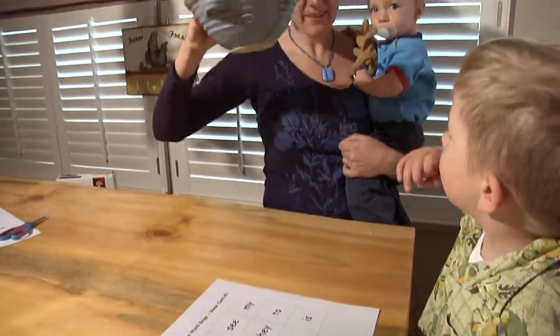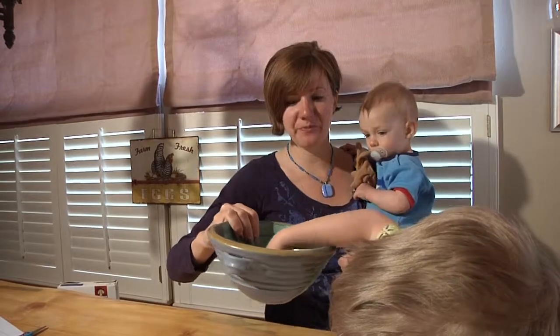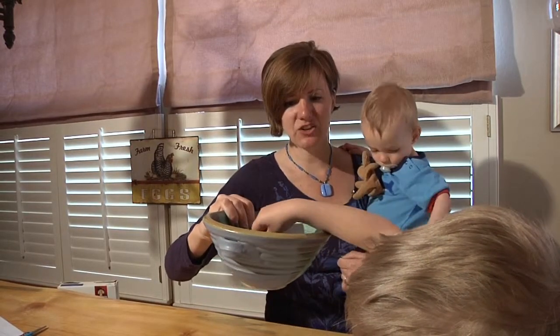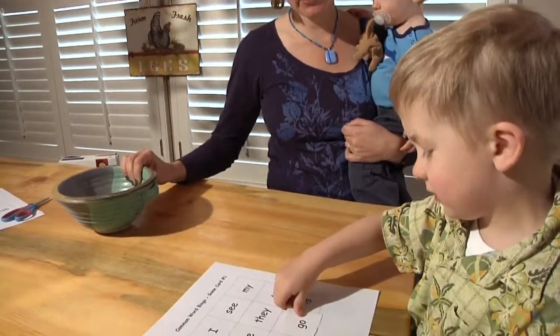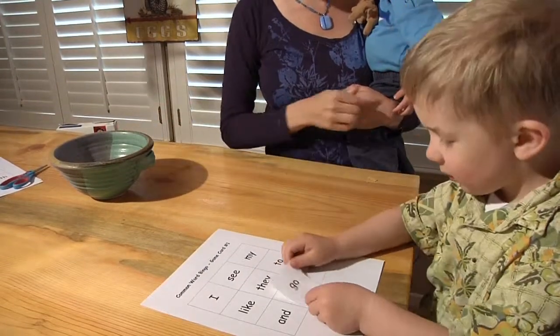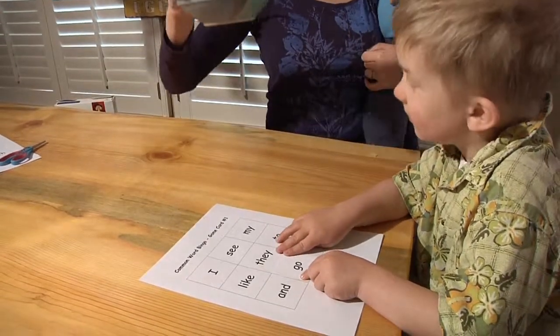Let's shake this up. Okay, now you pick one of these cards, just one, and see if you can match it up. Let's see. What word is that? What letters are those? G-O. What do you think that says? Go. Go. Good job, Vaughn. Okay, let's do it again.